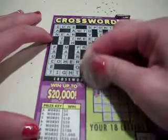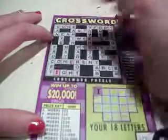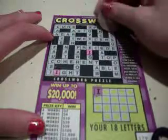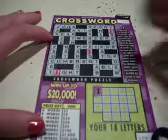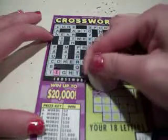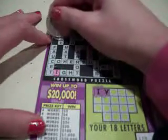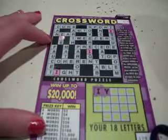Alright, first letter we got is an I. Kelly, I'm going to need you to get lucky again. Hopefully. Is that all? Why? I like the simplicity of this one versus the last one we did.